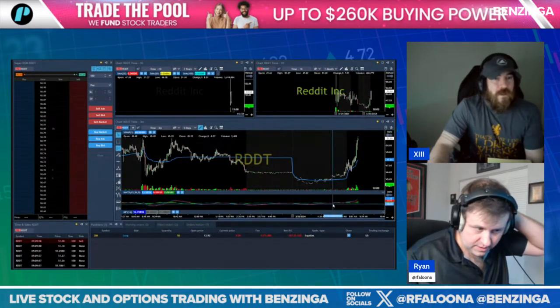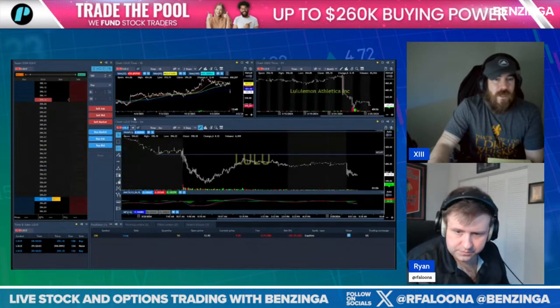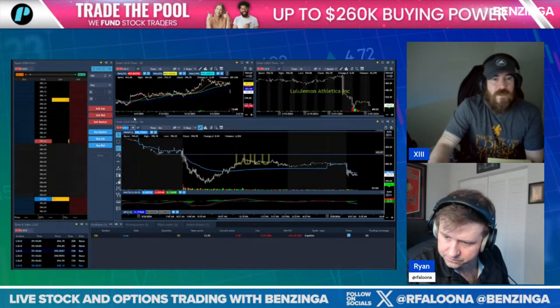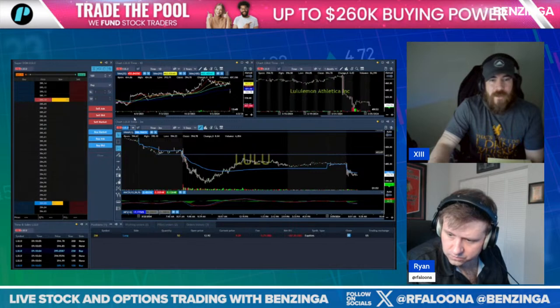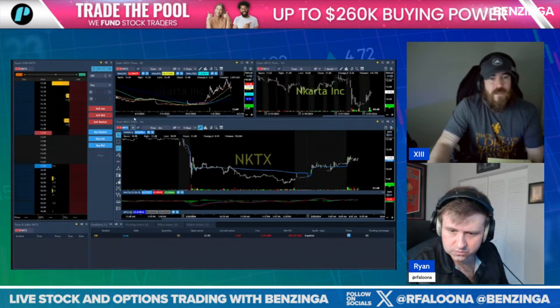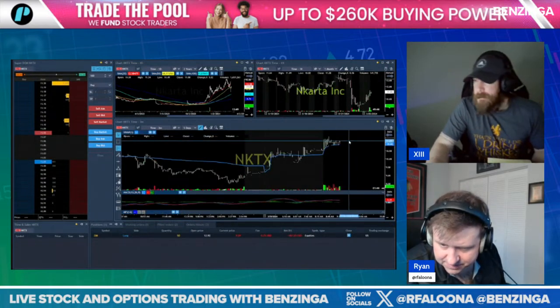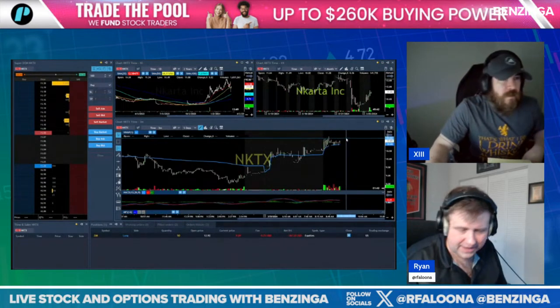All right. So Lucid going lower. I still think it's going to probably find some support around $3, but I don't know if that's going to be where it reverses. I'd also mark off 2.90, 2.88 as a potential support level as well. NKTX here. Tuna's mentioning NKTX. Maybe we move through this consolidation area on NKTX.